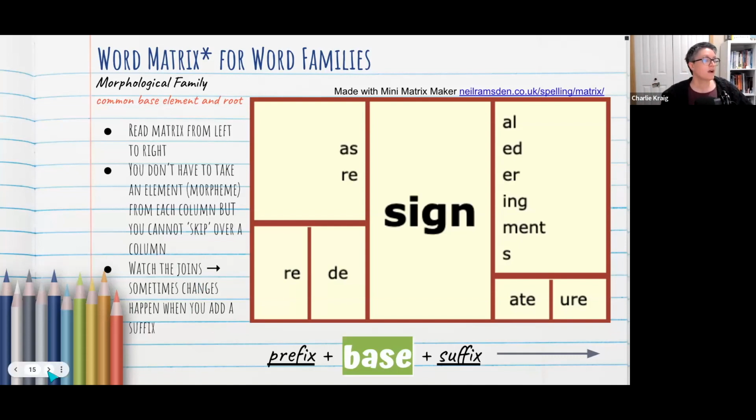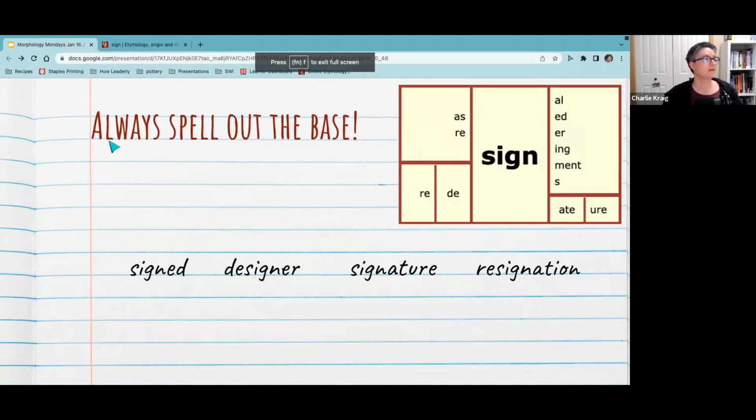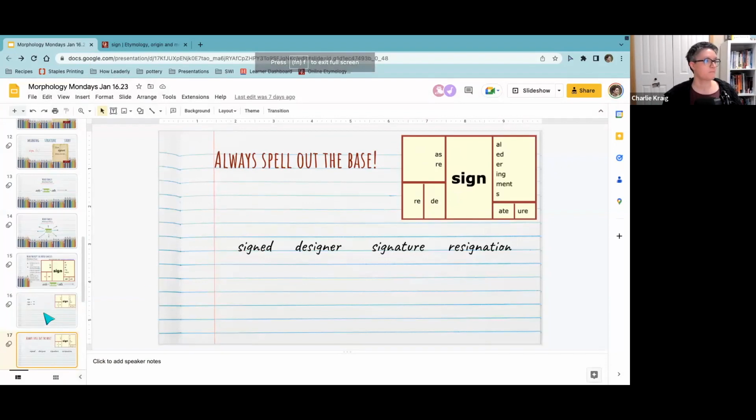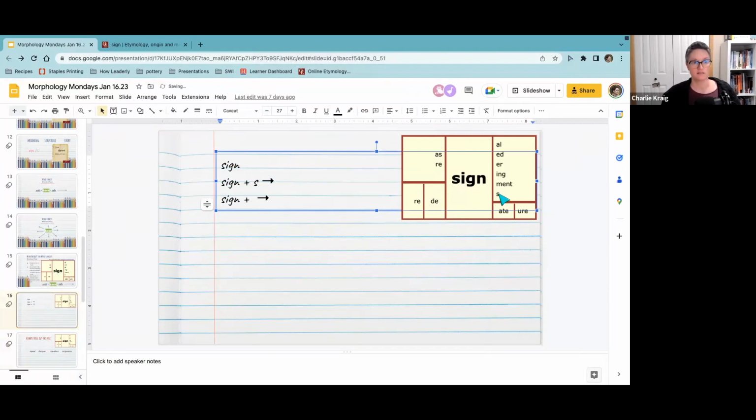So you could offer your students a word matrix and say, what words can you build from this word matrix? We have the base word sign here. So I could have sign, S-I-G-N plus S is rewritten as S-I-G-N-S, signs. I could have AL added to S-I-G-N, plus AL is rewritten as S-I-G-N-A-L, signal.